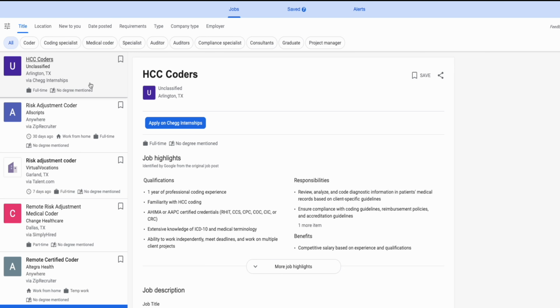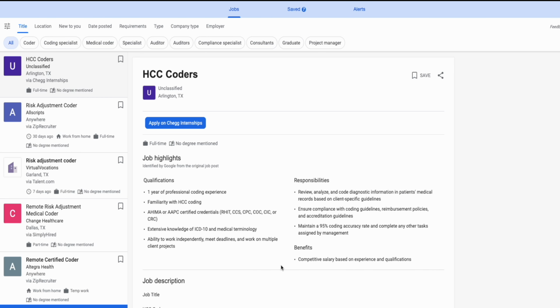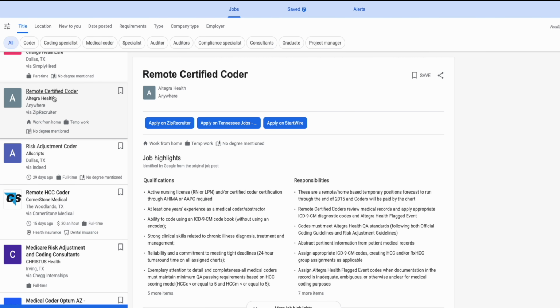Another term that you should use is HCC coder. That is also a way that you should search for the positions. And right here it says that you just need 1 year of coding experience, and it mentions the certifications that you should have. This job posting right here is a great example of what I mentioned earlier, that they will not always be titled risk adjustment or HCC coder.